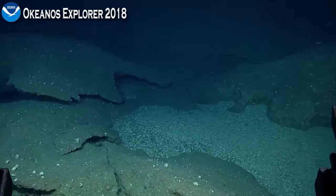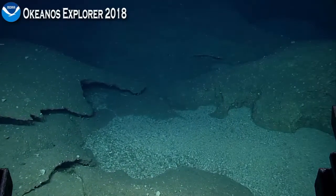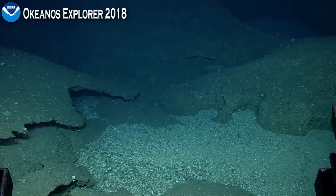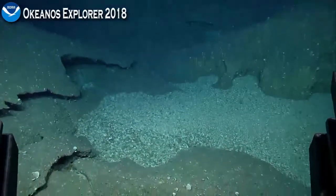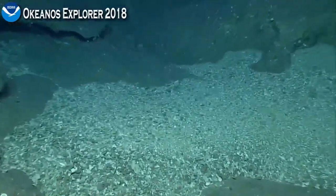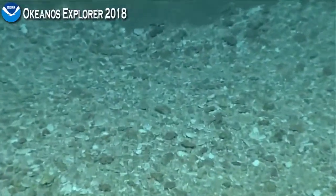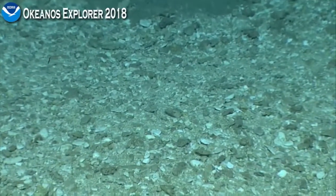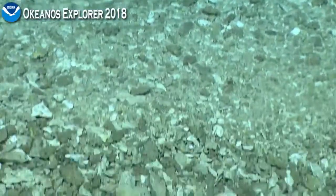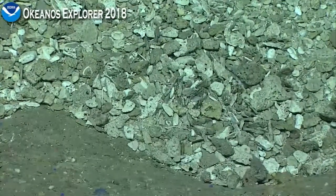Possibly pteropod shells or foram shells. I'll come down and get some more light on it. Can we snap zoom on the sediment to see what it's composed of? Yeah, it's just coming in lower to get more light on it. You can frame it up. Yeah, so we're looking at, I'll tilt down. Better. Looks like small bits of carbonate gravel sized rock.